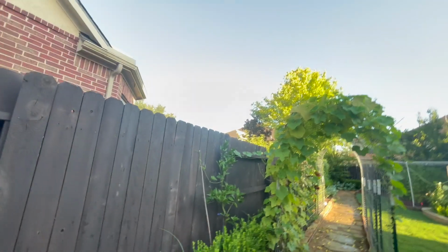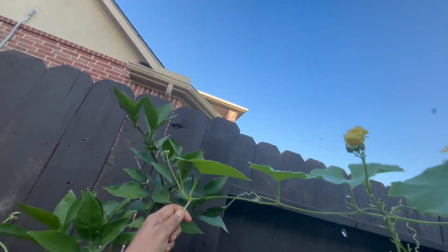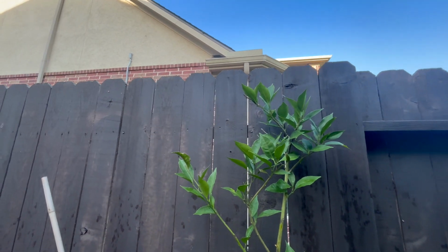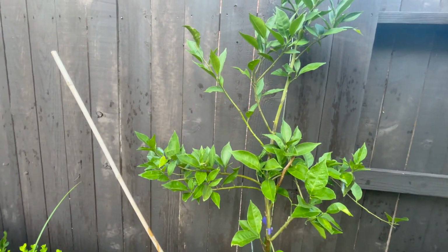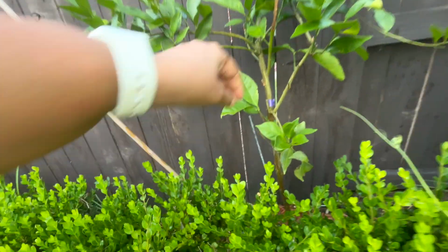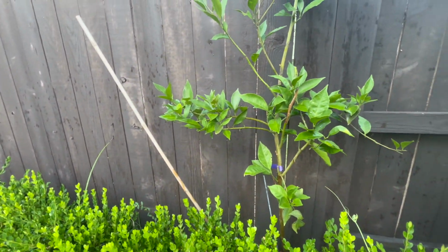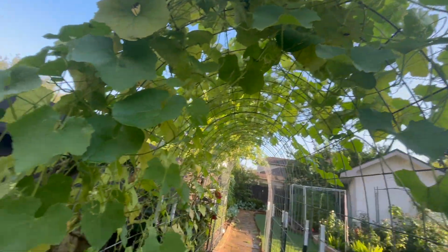And then this is one of my orange trees, actually my only Satsuma orange. Oh God, I don't want it here. So this is, hang on, let me tell you what it is. It is Arctic Frost Satsuma. Let me loosen the tag a little bit. Yeah, Arctic Frost Satsuma. And this one is one of my veggie vines.